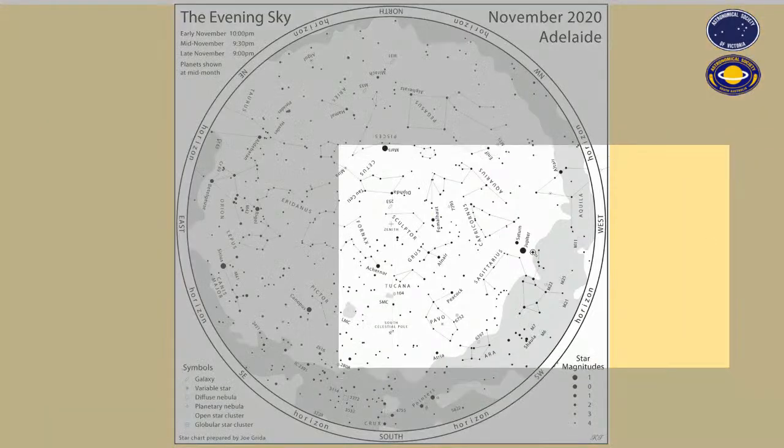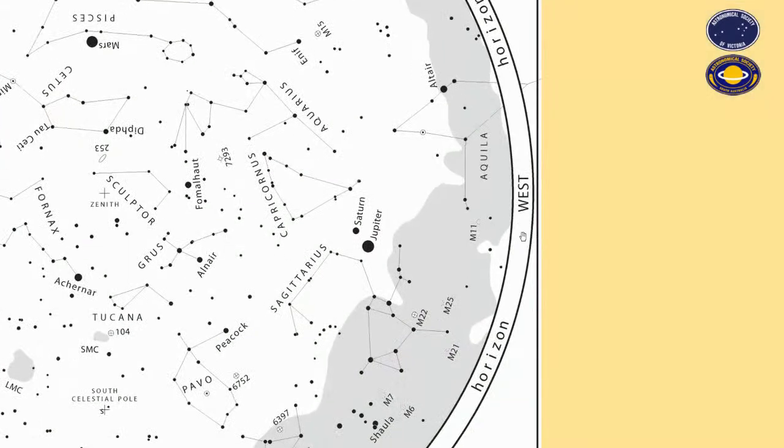So let's just zoom in on the western part of the sky. And if you do have a clear sky tonight, unlike me here in the Adelaide Hills, where it's completely overcast, but if I could go out there and look up in the west, I'd be able to see the two planets, Jupiter and Saturn, quite close together, within the bounds of the constellation of Sagittarius, the Archer. We'll talk more about Jupiter and Saturn a little bit further down in the presentation.